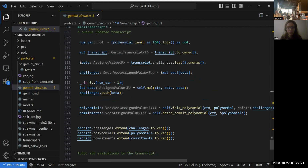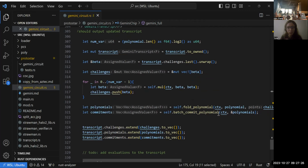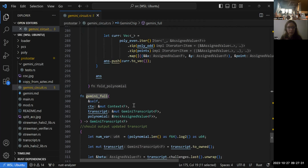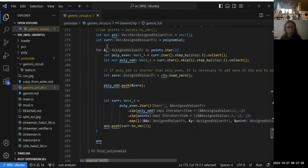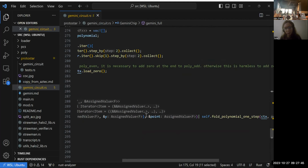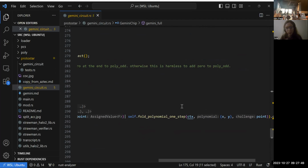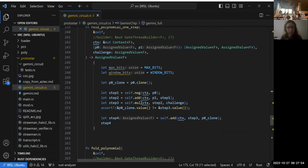The full cycle does the folding, then it commits to the polynomials, and then it adds everything to the transcript. And then, I guess the interesting step is the folding. The folding happens several times, and at each point it does the one step, where the one step is what was described on the slide, and what should be implemented in the code here.